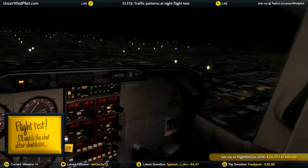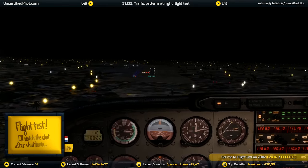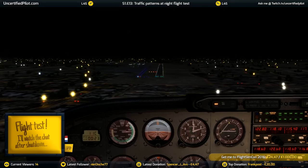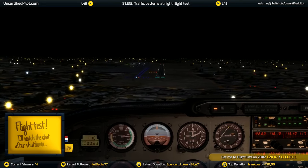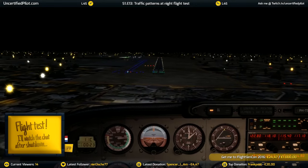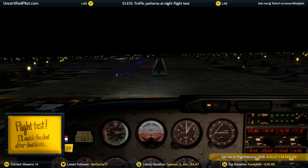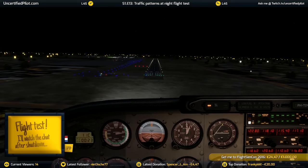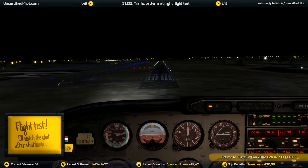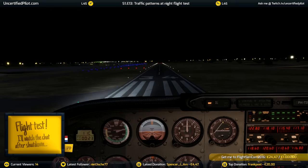Okay, flaps. Okay, so that traffic is aware of us, which is good. And hopefully this is going to be a very nice sequenced traffic pattern flying, which is awesome. It's the first time. A little bit high. So, focus now. There are the landing lights, ground illumination. 65 knots. Should go a bit slower than before, because last time I was too fast before touchdown.